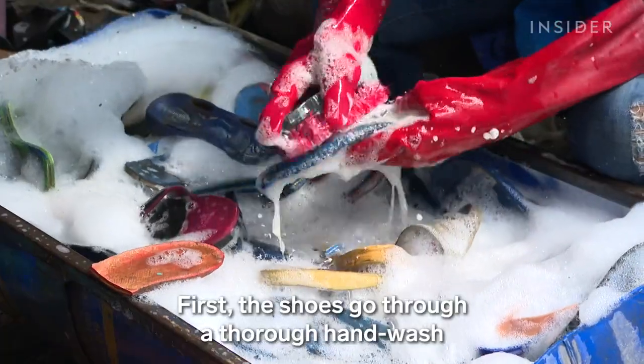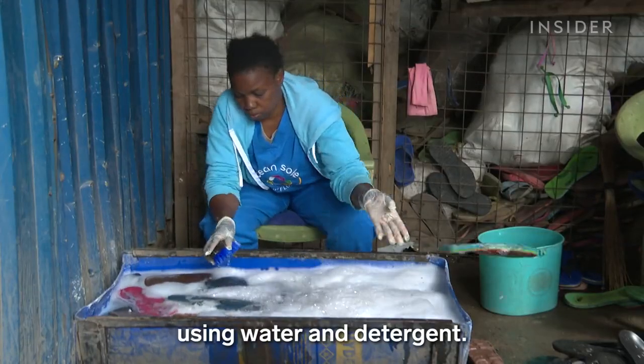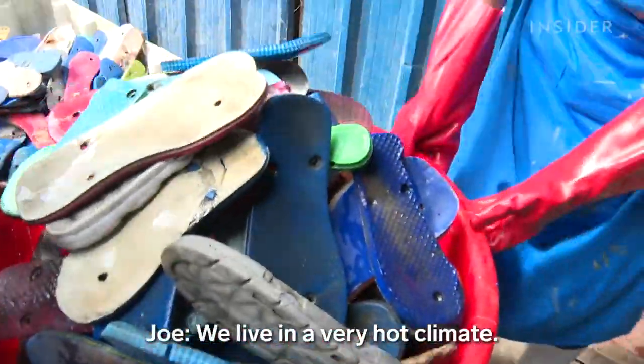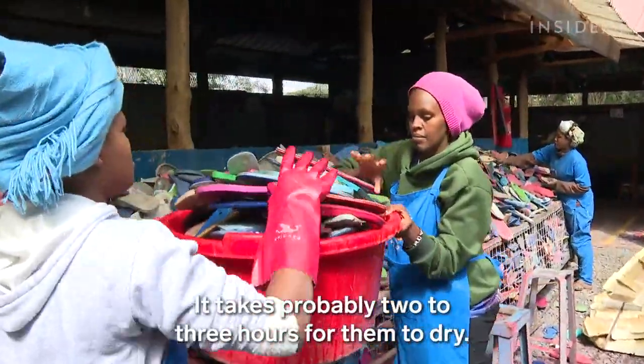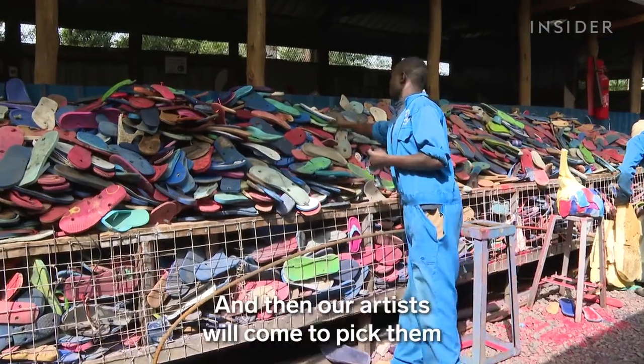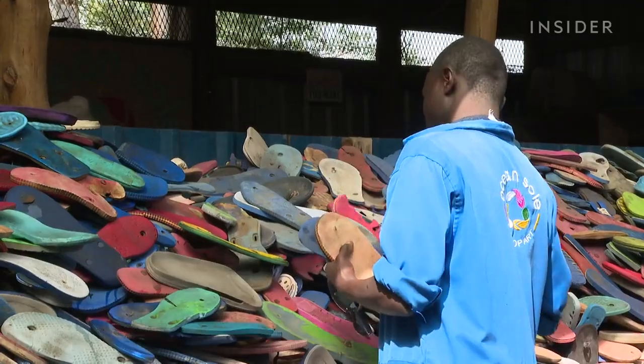First, the shoes go through a thorough hand wash using water and detergent. We live in a very hot climate. It takes probably 2 to 3 hours for them to dry, and then our artists will come to pick them and use them to make the sculptures.